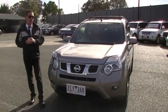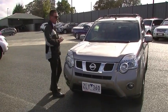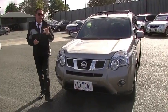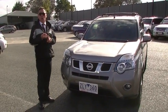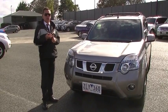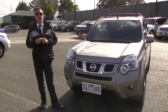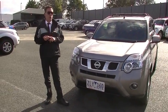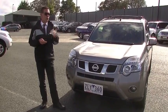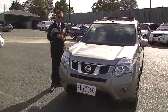So I hope this has given you a really good idea of the quality. It's a really clean example of a 2012 Nissan X-Trail STL wagon. Just to recap a few important things: 2-litre 4-cylinder motor giving us 102 kilowatts of power, 198 newton meters of torque, and still delivering 8.4 litres per 100 Ks. 4-star ANCAP safety rating, only done 61,000 Ks.